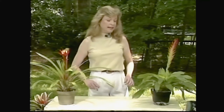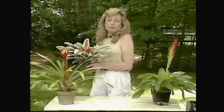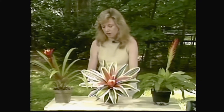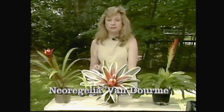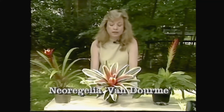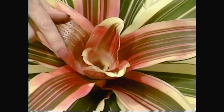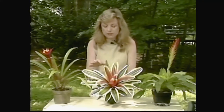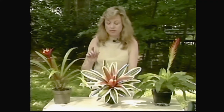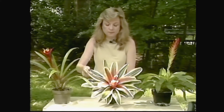The next one that I have to show you would make a lovely coffee table plant. Here it is. And this one's called Neoregelia van Dorn. Now it does have a flower in it that is coming up out of the center, but usually it's used for its wonderful, magnificent foliage with the red and pinkish streaks in it and its nice creamy and white leaves.